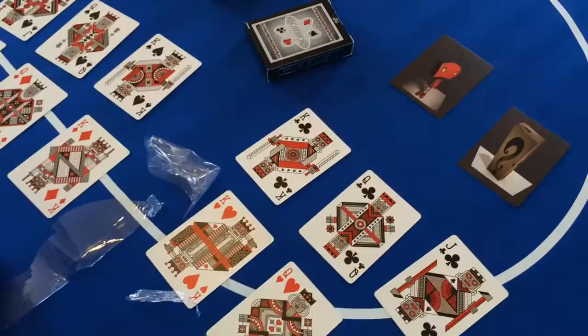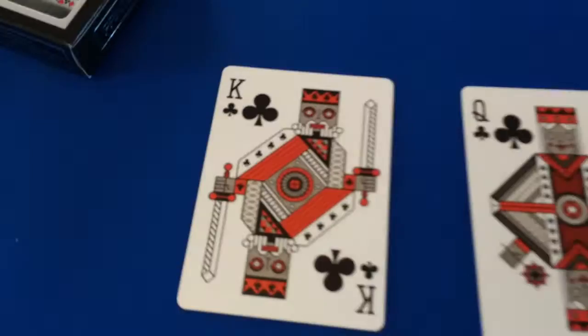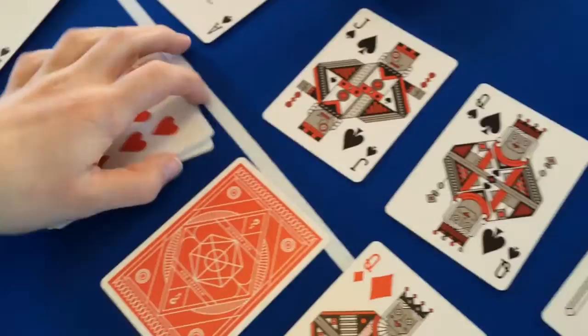Okay, pretty cool. I don't really like the cards that much. The box is kind of neat. The little 3D card's kind of neat, but I don't really like the design. Let me see the back design. Flip one over. That's kind of cool, I guess, but not really.